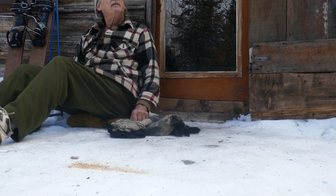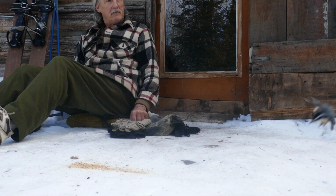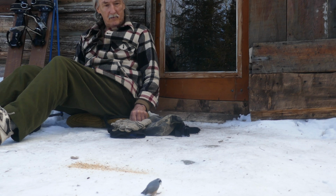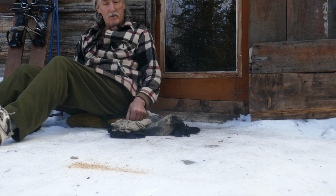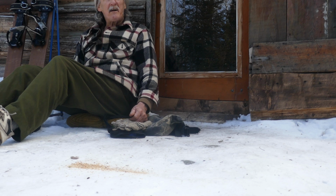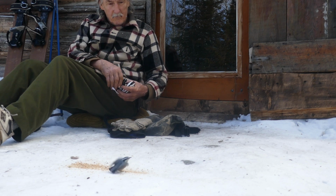Some of them just sit up there and chatter. As soon as I step away and give them more space, but it's really neat having them around. I think we're going to be able to have them eating out of our hand before long. See?